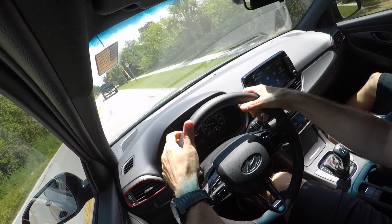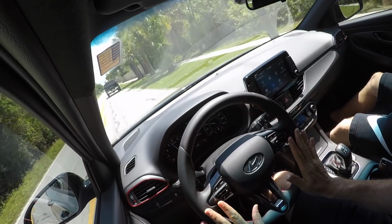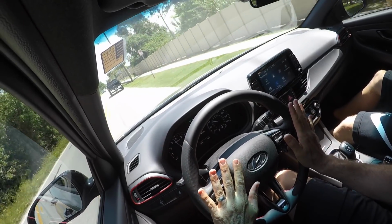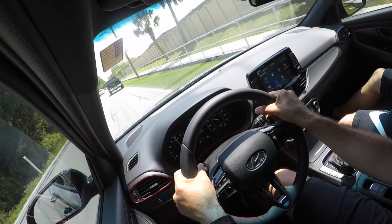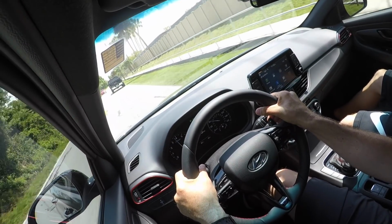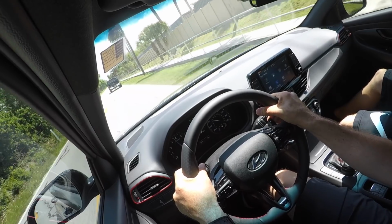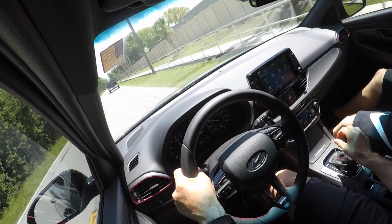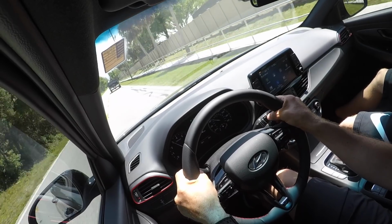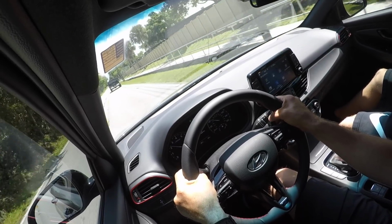But overall, steering wheel is great. Love the leather, love the feel, love the look. Everything else is perfect on this GT N Line. And for the price, right now they got it on their website for 22 grand. There's not a lot of other options out there, to be honest with you. So definitely want to go and check this one out.